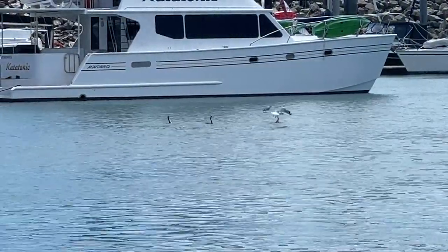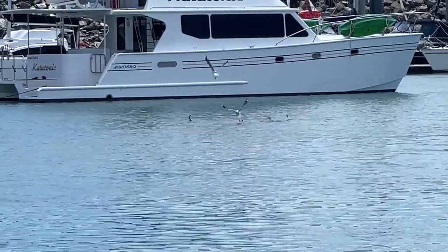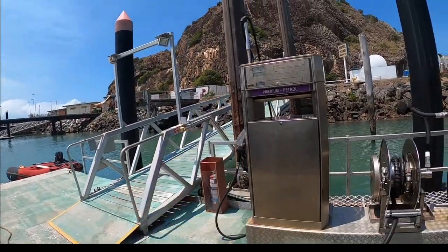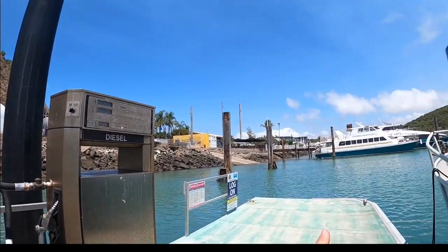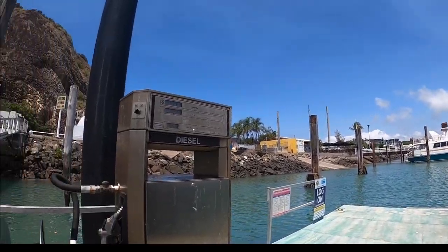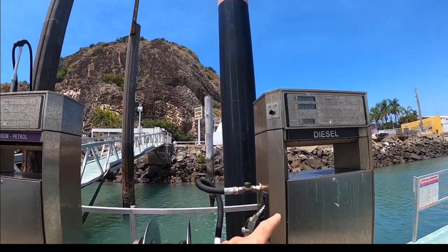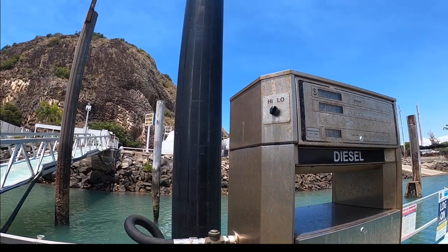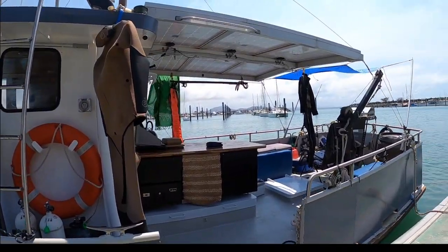Once we were in the marina, I got to watch these seagulls trying to steal every fish that the shags caught. It was pretty funny. We filled up and we're about to head to North Keppel Island now. The fuel here, nice headland at Great Keppel Bay Marina. It's actually not a part of the marina, it's a part of the fish co-op, I think. But quite good, petrol and diesel, and the diesel's got a high flow switch so you can set it for a lower flow on smaller boats like Renko. All right, let's go.